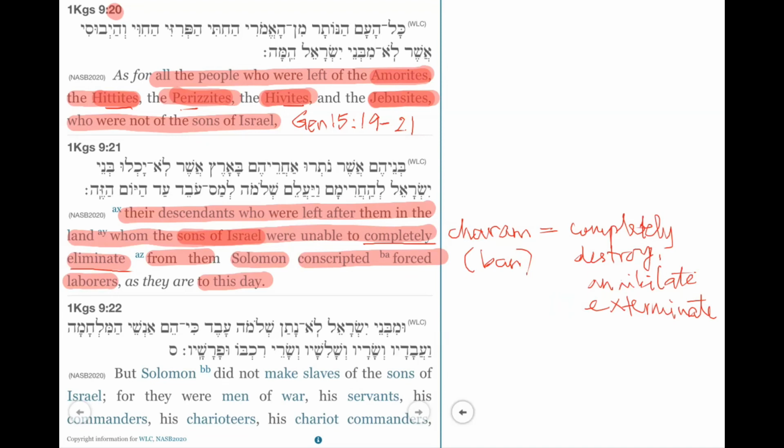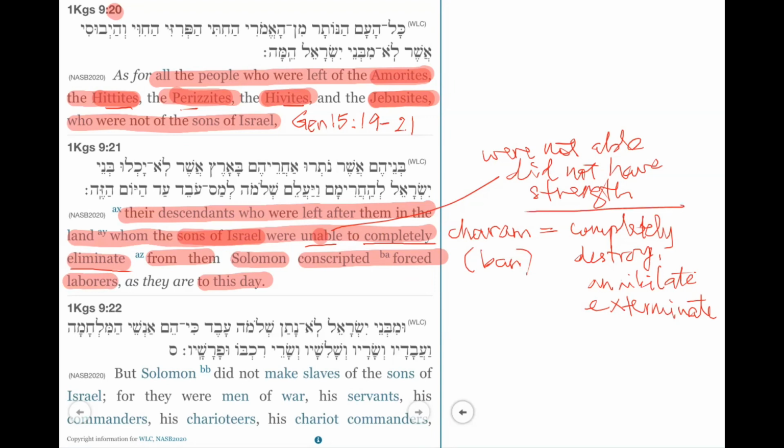And since the sons of Israel did not do that, or were unable to do that, now unable gives us the connotation that they were not able, did not have strength, because these were very strong, but they were not able to completely destroy. They did take over much of the land, much of the cities, but not completely eliminate or annihilate. Now, when that didn't happen, they are used as forced laborers.